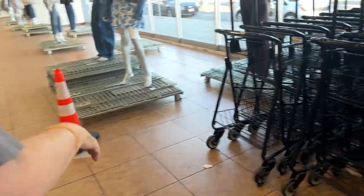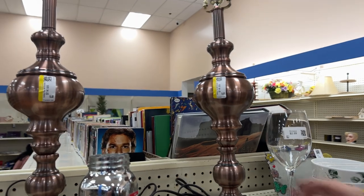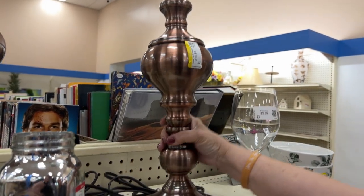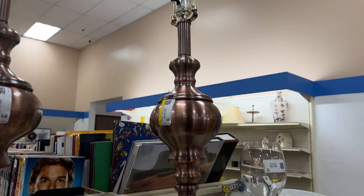Let's see, we have shopping carts. Yay! Let's fill her up. Let's start right over here on this end cap. Ooh, look at these lights. They're not old, and judging by the plugs, you can see that. They've got a kind of a brass type of finish. Let's see what we have down here.